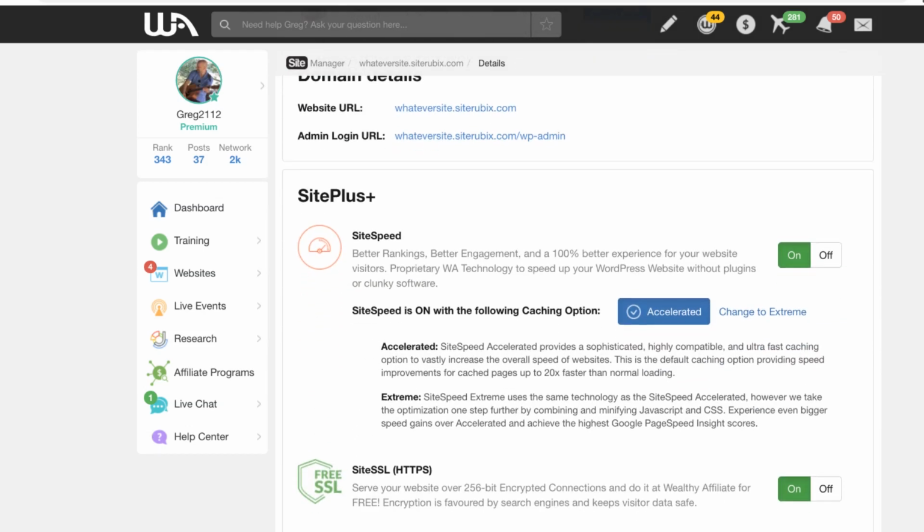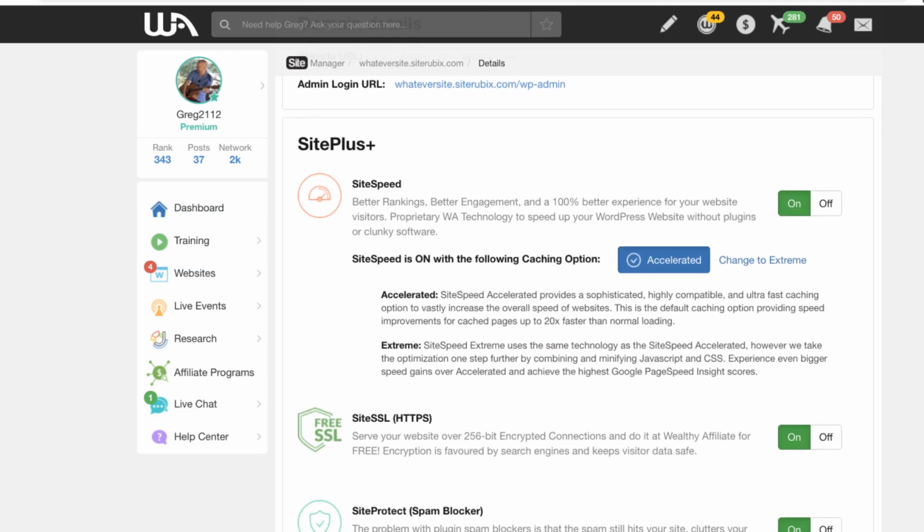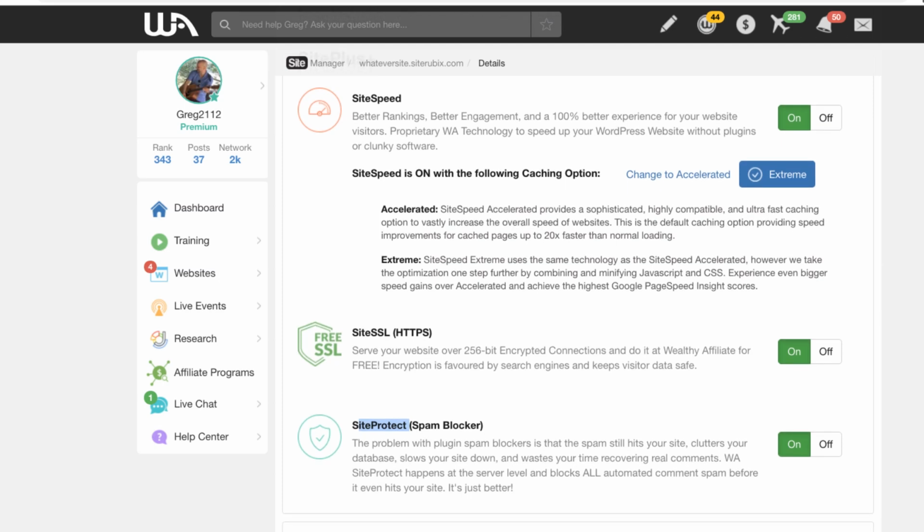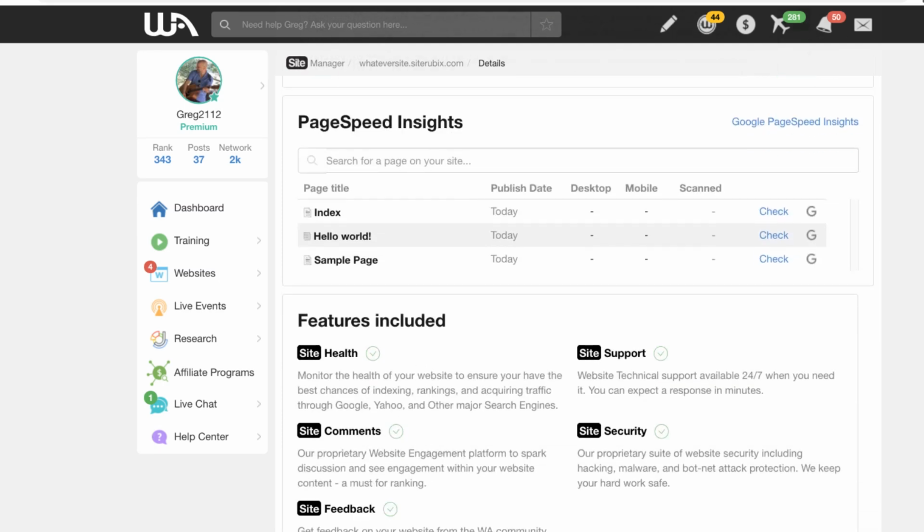And then we have some other stuff here that we want to turn on. It's actually already on. Site speed. This is all stuff built into the back end of this WordPress hosting. Free SSL certificates, so your website is secure. Free spam blocker. That is turned on. The site speed, we have accelerated or changed to extreme. We'll just leave it like that. Well, let's turn it to extreme. Why not? So the sites are super fast, and you can even test them right here.